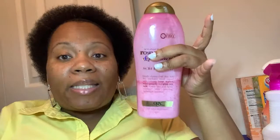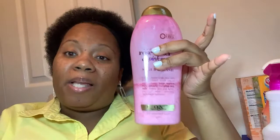When I tell y'all this right here, girl, it have your whole bathroom smelling. That's how strong it is. Y'all saw me last week on that video with my summer fragrances. It reminded me of my childhood because it smelled like that bubblegum medicine. And it lathers really good.